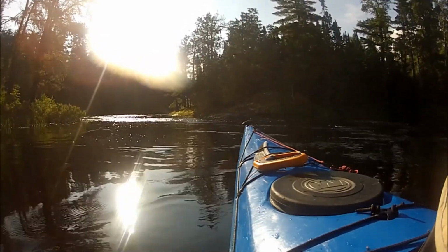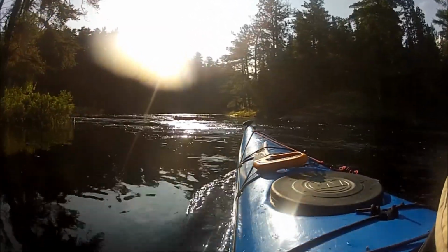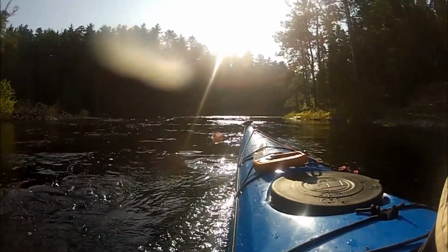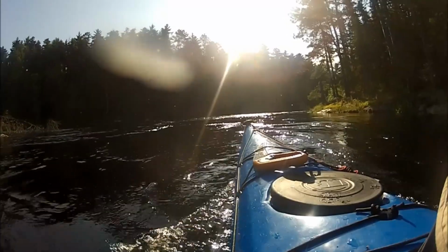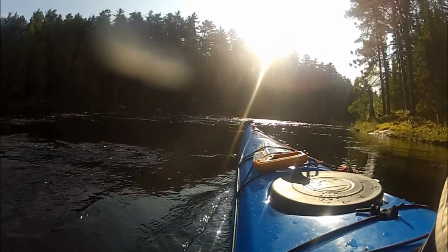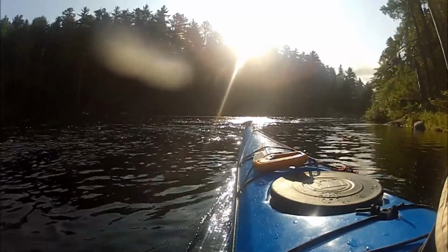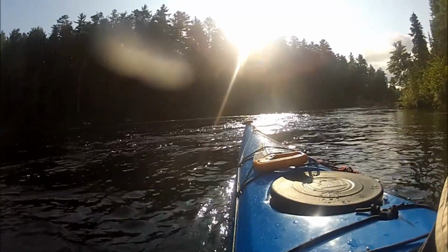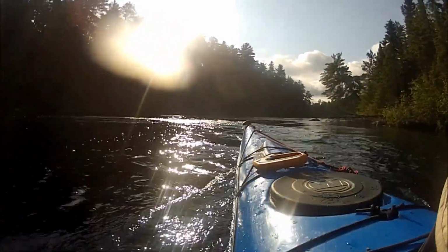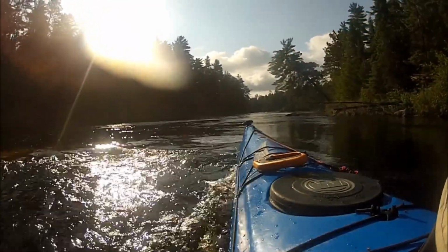Put the rudder down. Give her a shot. It's actually easier on this side. Lots of little whirlpools and eddies here. Oh, big rock.